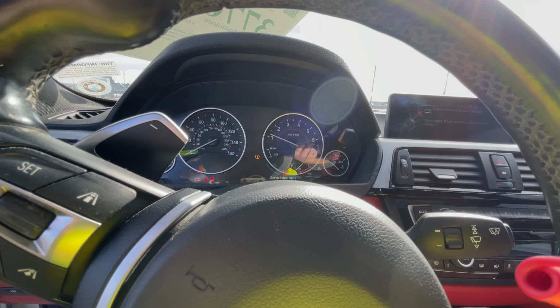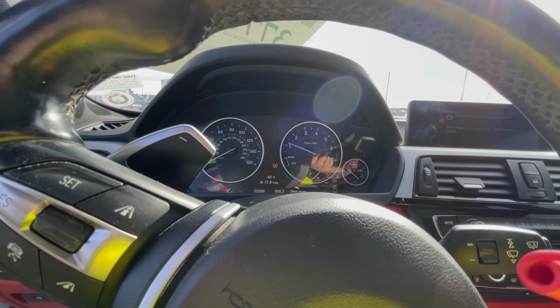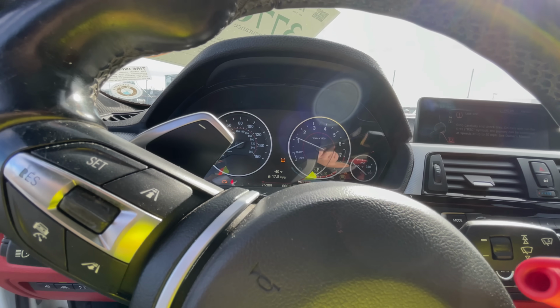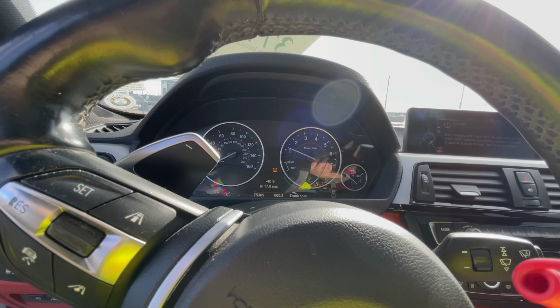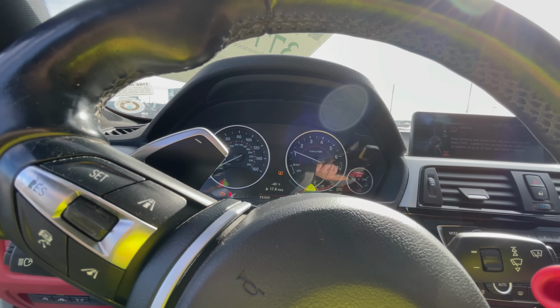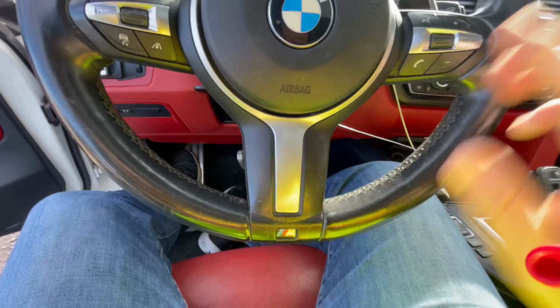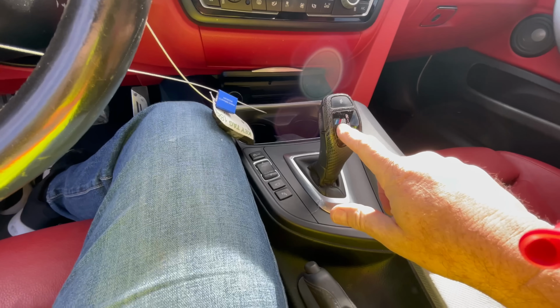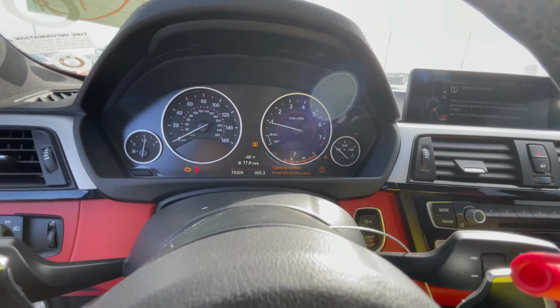Decreased battery. What was that? Increased battery discharge. Is that what it said? Check engine light is on. 75,000 miles, like I said. Trunk is open. Low tire pressure. Is this the M Sport? I mean, I see it here. Collision warning system is active.